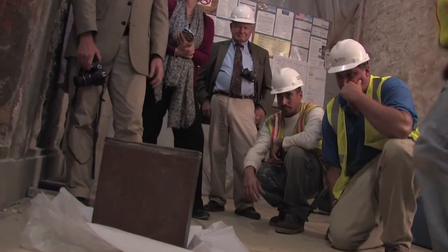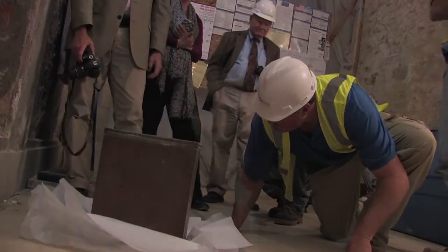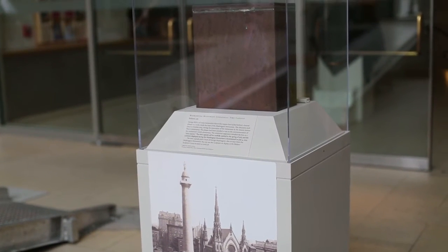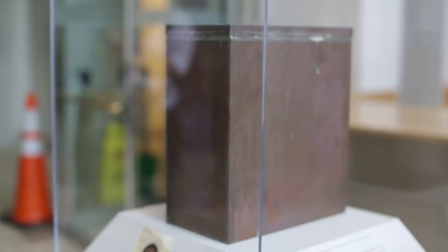We're really looking forward to seeing the box open up and finding out exactly what's inside of it. I think it's a really exciting discovery for Baltimore because it forms a very personal connection with the past. The main thing that I am interested in is the human side of this. What did they decide to put into the capsule? What did they want us to know about them?